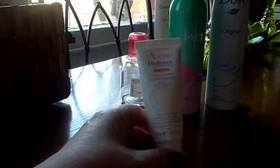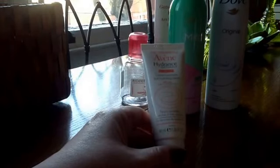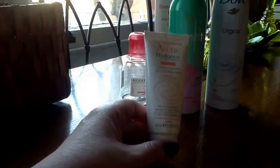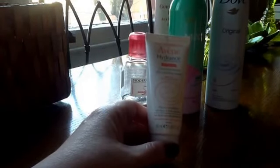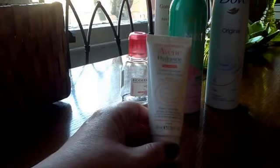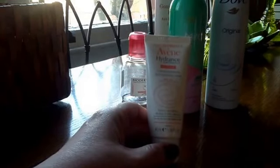I used up a day cream, and I was quite impressed with this one. This is the Avène product for sensitive skin with an SPF of 20. I bought this from my local chemist, which now carries the whole Avène range, as well as Bioderma, as well as La Roche-Posay. A lot of chemists now are taken over by the French pharmacy products.